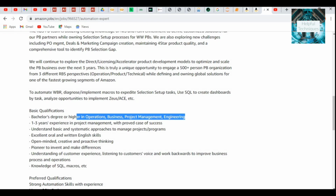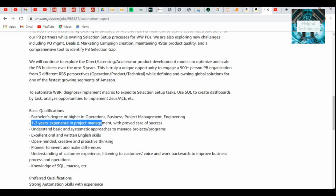Management in the sense of MBA, etc. MCA candidates can apply for this off campus, and they have not specified any branch criteria here, provided you have 1 to 3 years of experience in this related field. You must have at least 1 year of experience, and branch does not matter.